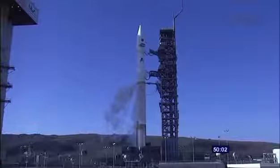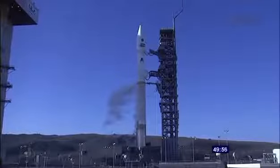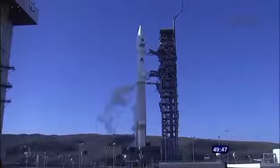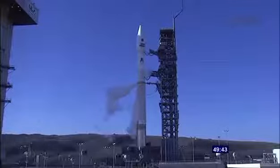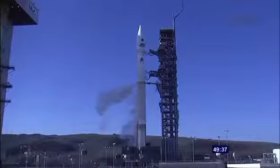This is Atlas Launch Control, and we are now exactly 1 hour from the launch of the Landsat Data Continuity Mission on the Atlas V rocket. All of our activities are continuing to go well. We've received word that the LDCM spacecraft has now been configured for liftoff for the launch. And all of the fueling operations are continuing to go on schedule.